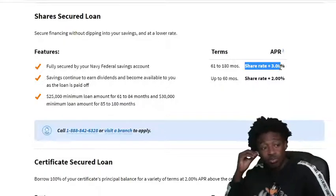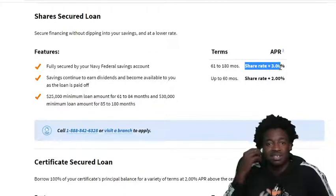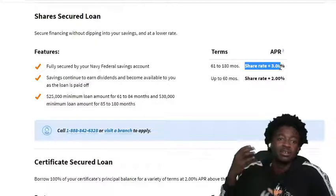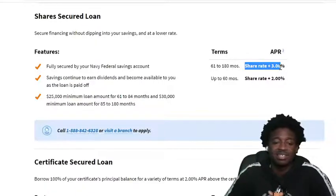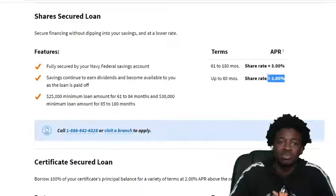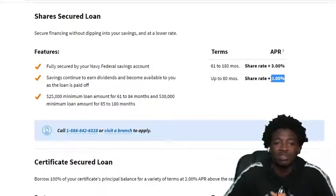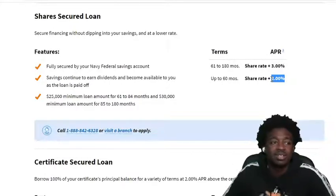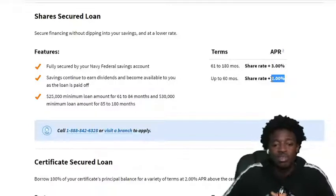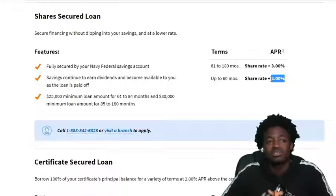So say that your money is sitting in your account and it's gaining 0.01% interest, and then the APR, like I said, depends on the term. For most people, you're going to be dealing with less than 25,000. If you're dealing with less than 25,000, it's going to be 2% interest. So it'll be 0.01 plus 2%.